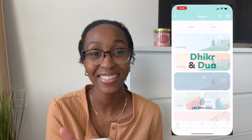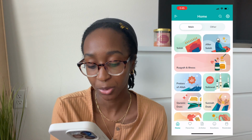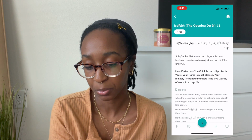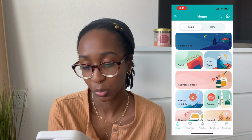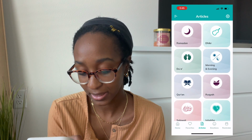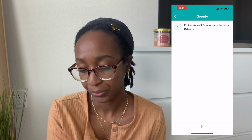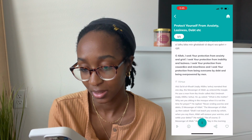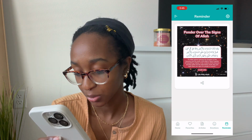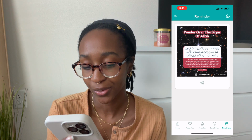Dhikr and Dua, honestly, I recently found this app, and first of all, look at that interface. It's so cute. I haven't used it very much because I recently downloaded it, but I think it's supposed to have all this information for different things depending on what you're specifically looking for. They have articles that you can look at, emotions, and I think it's supposed to show you a dua or something about that emotion. You can have reminders. I just thought that was really cool. And they have that picture that NASA just recently took in the background there.